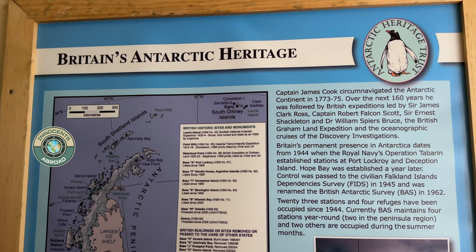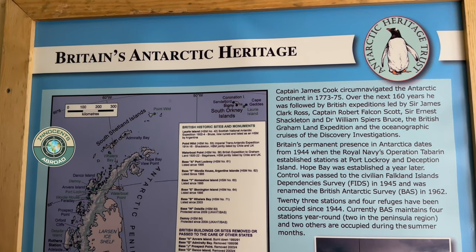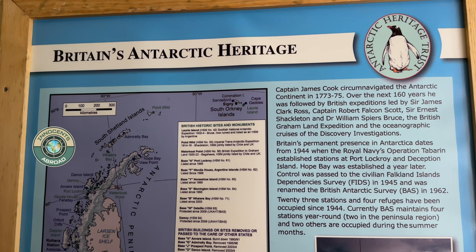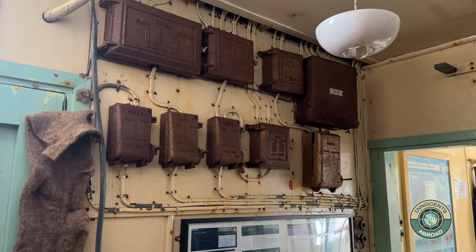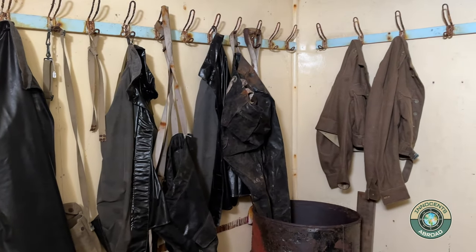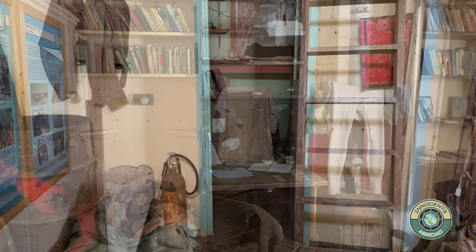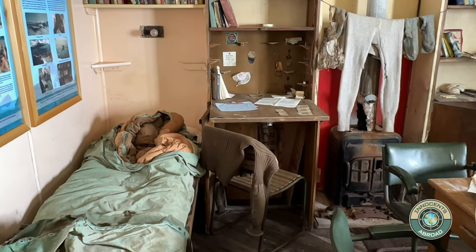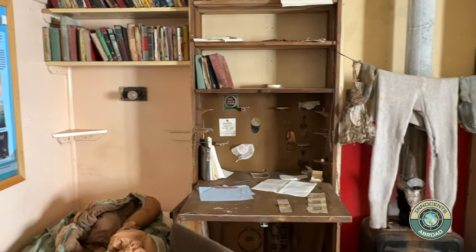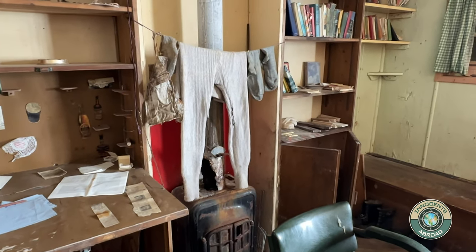Britain's Base W is just one of several sites still managed by the British Antarctic Survey, with personnel from Base A on Port Lockroy, which you'll see in our next episode. There's a very rich history of exploration in Antarctica, and I encourage you to visit here if you can. This place really is a time capsule.